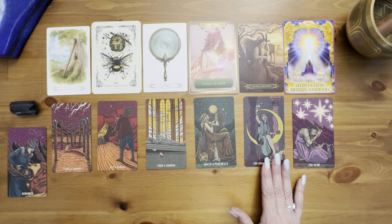In fact, okay, she's holding a pomegranate. I thought she was holding a heart. She's holding a pomegranate. She reminds me of Persephone, the queen of Hades.